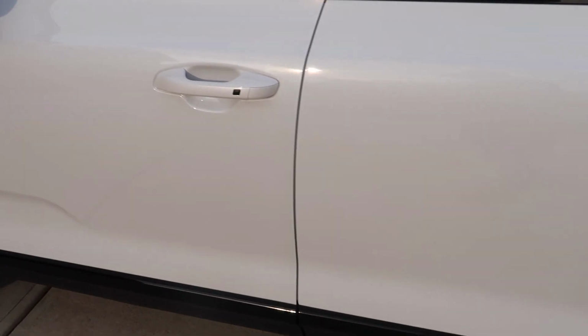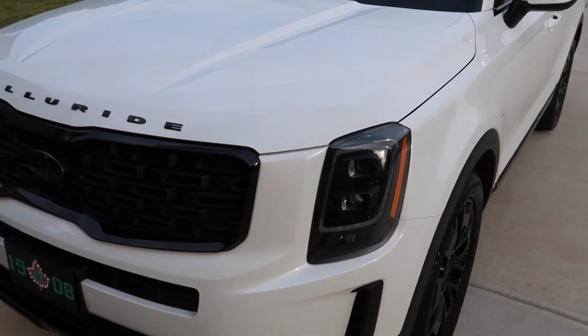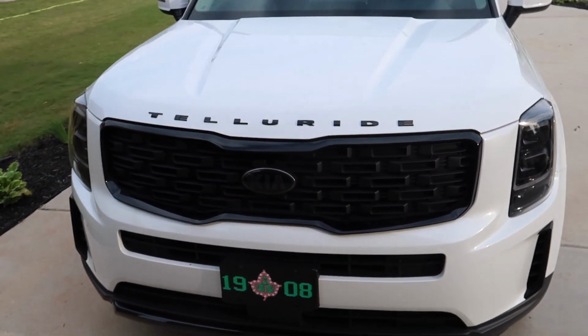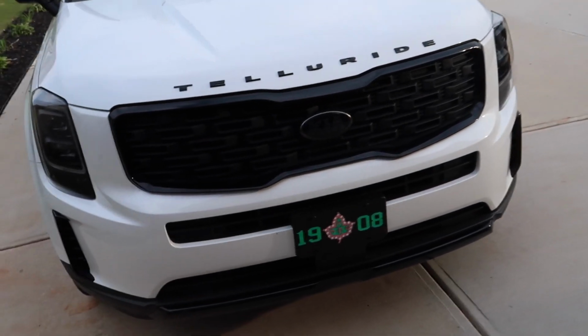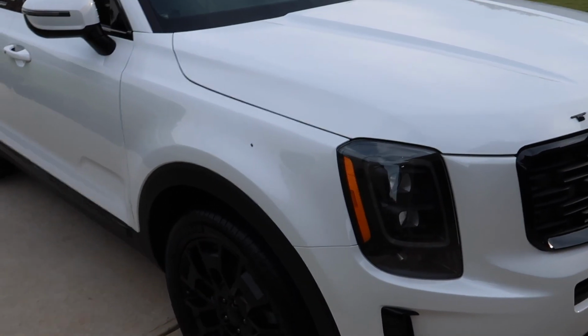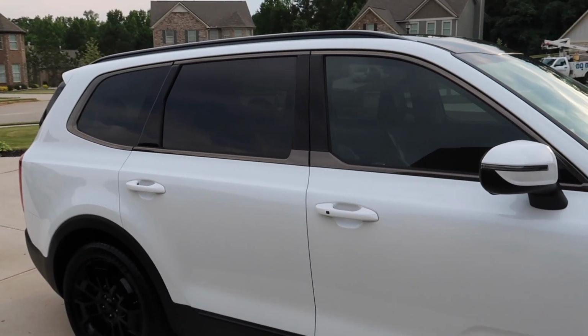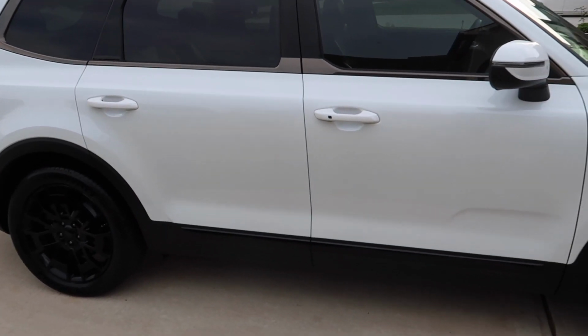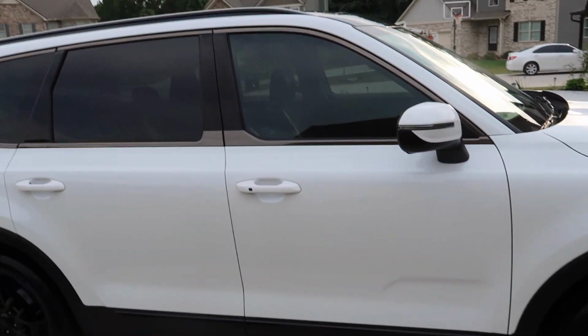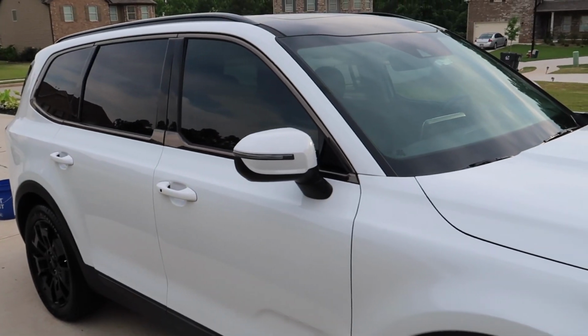I guess, what are the questions you guys have been asking? Miles per gallon. This is kind of getting mixed reviews, because we average about maybe 24 combined. Usually closer to the 21 mark, unless we're doing a lot of highway driving. But yeah, gas mileage, we do kind of take an L from time to time. But you know, it is what it is.